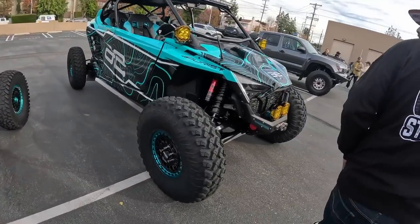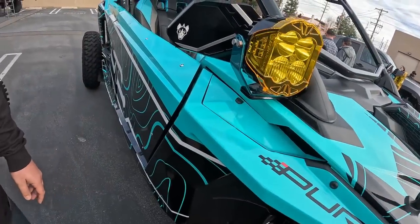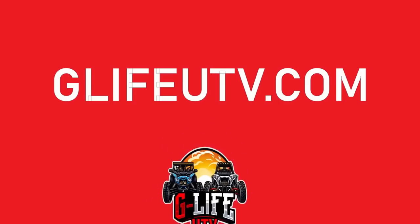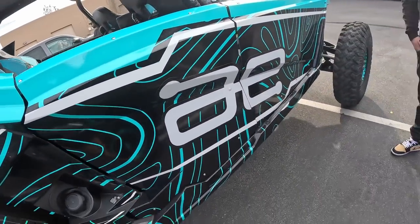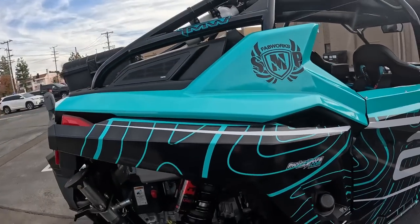And then this one over here with the pretty much identical wheels. This is a nice machine too. Chupacabras, get them on the website. Baja Designs, get them on the website. We got the mirrors in the center as well. And then A and E looks like, is that the name? Yeah. And that says Fabworks right here, SMP Fabworks.